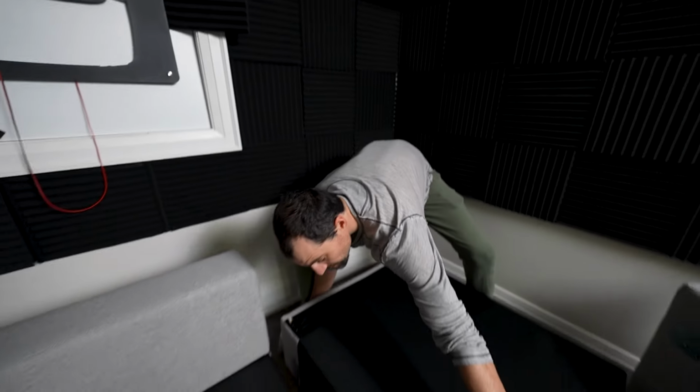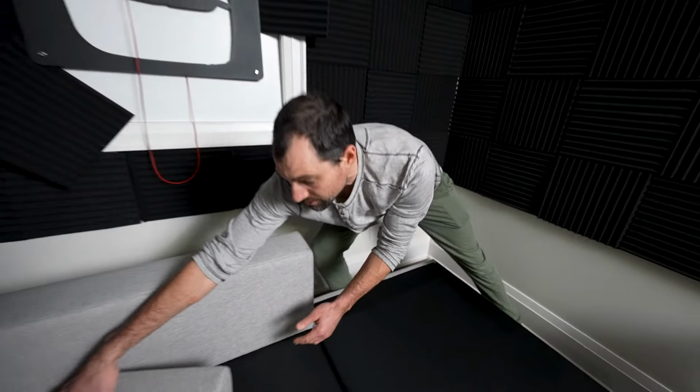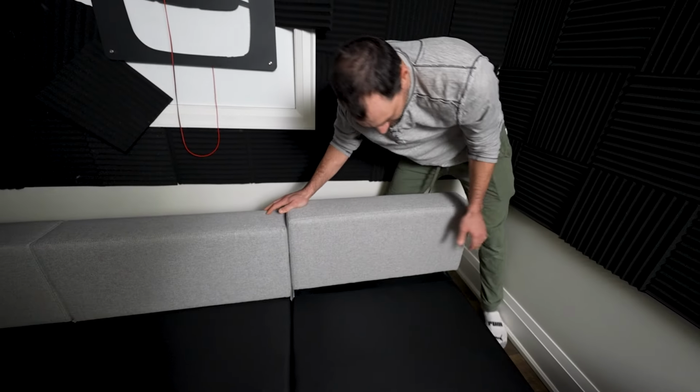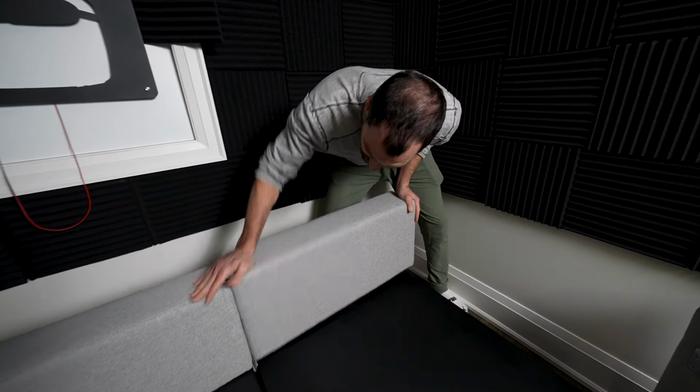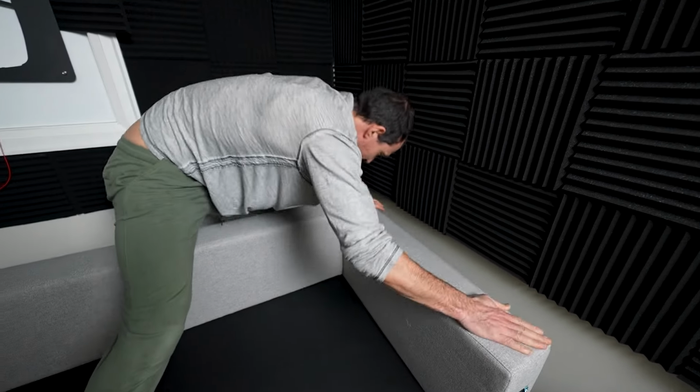Look how fast I can build a couch, it's crazy. All right, so first, lift this up, boom, drop it in there, and that's one. Okay, I'm gonna grab this piece, we're gonna line this up, and clip that in, it's good there, boom. Over here, grab this, make sure it's lined up, and boom, holy, easy.